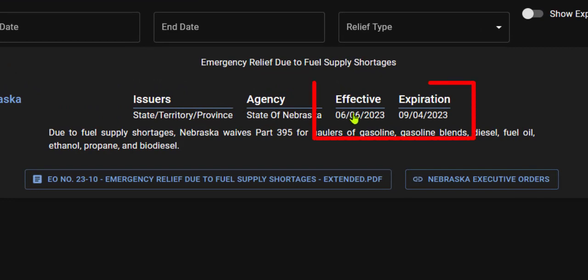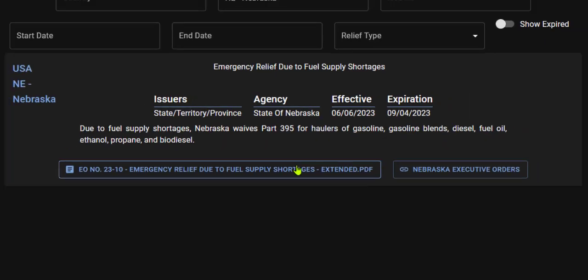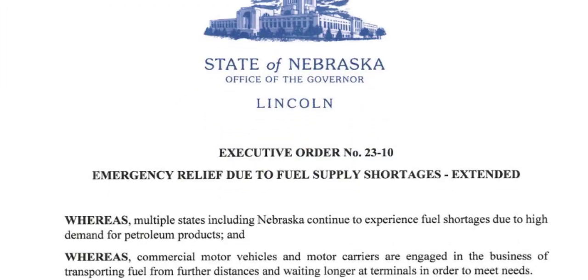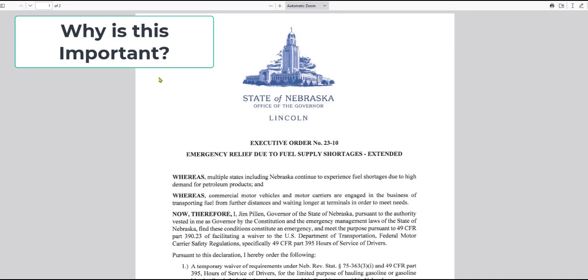It gives you the effective dates of when it starts and when it stops, which we don't do, but this is fantastic. And then if you want to see the actual link to the website where it is, or you want to look at the document, there it is. Great capability, wonderful partnership. Well, why is this important?